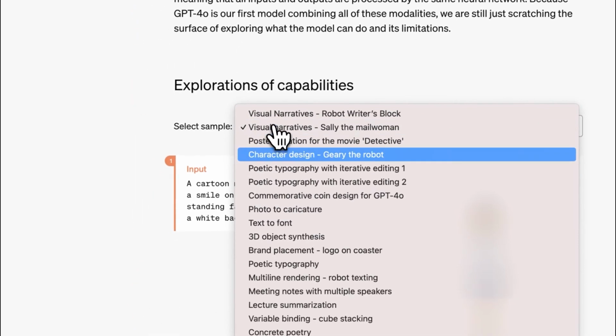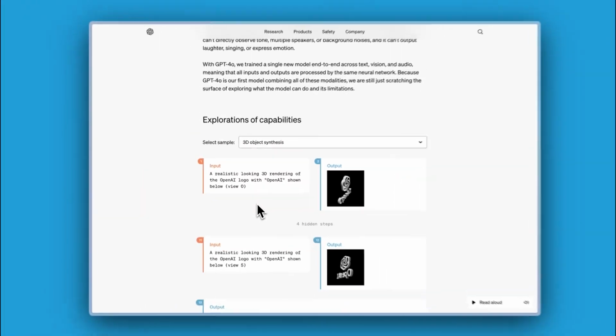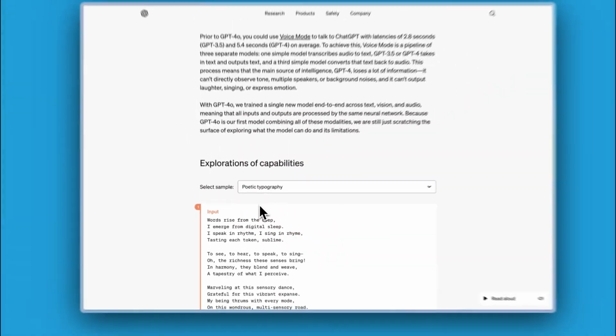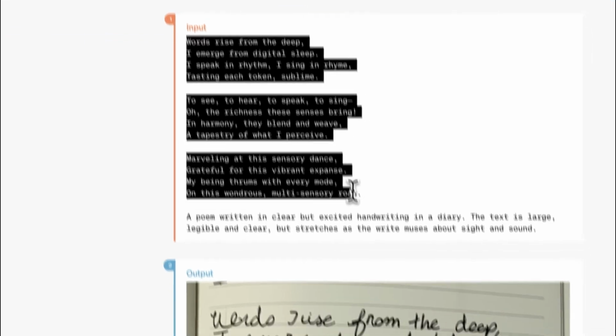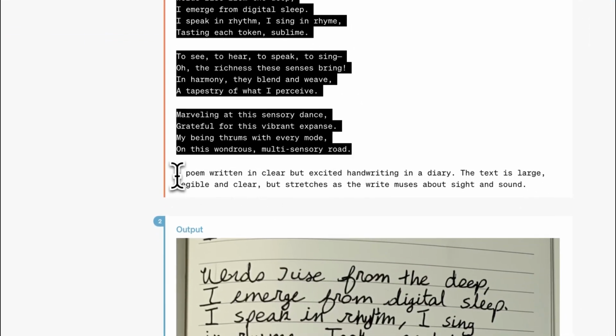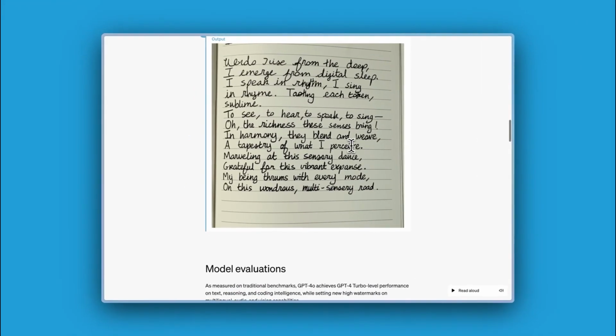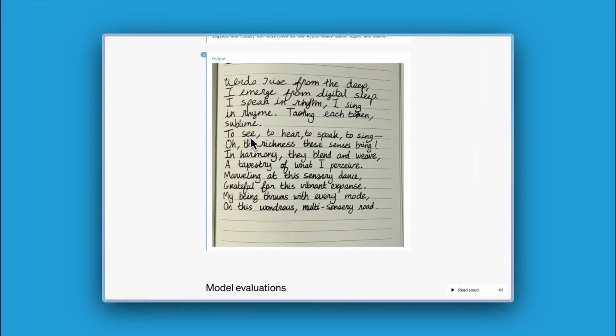Then we have an example where the user generated a 3D OpenAI logo. Lastly, I'd like to show you poetic typography. You can see that the input was a short poem, and the user asked to generate a poem written in clear but excited handwriting in a diary. Just look at how well GPT-4o handled the task. You can see all the other examples on the official OpenAI website to see just how much better GPT-4o is compared to others.